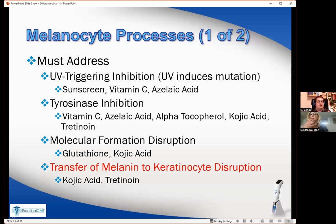So if you want to fix pigment, you have to, of course, block ultraviolet light. And I've just listed a few products that work to do that. Of course, sunscreen being the main one. You've got to inhibit tyrosinase. You've got to try to disrupt the formation of the melanin molecule. You've got to disrupt the transfer of melanin to the keratinocyte. Why is that red? Because that is something microneedling channels have been proven in the literature to do.